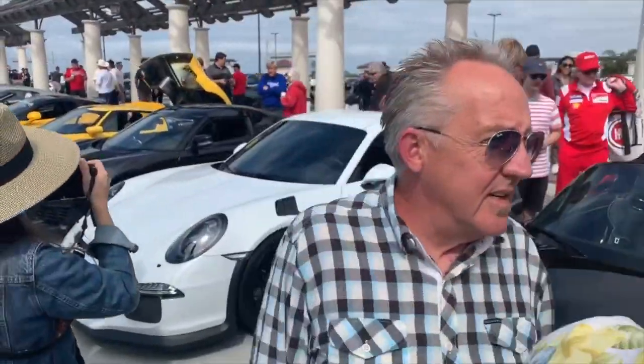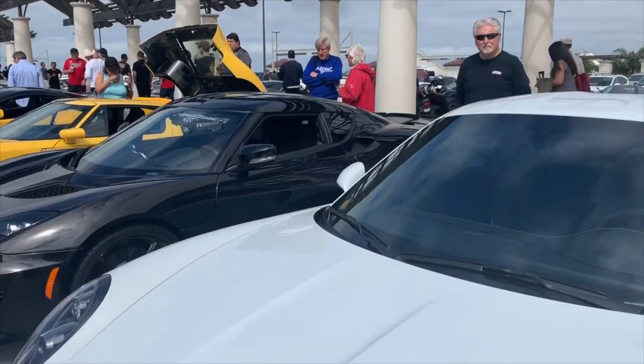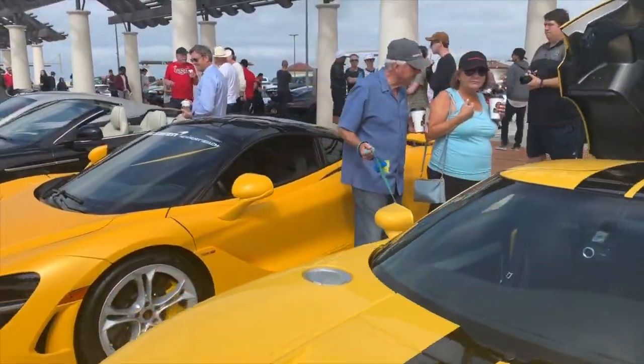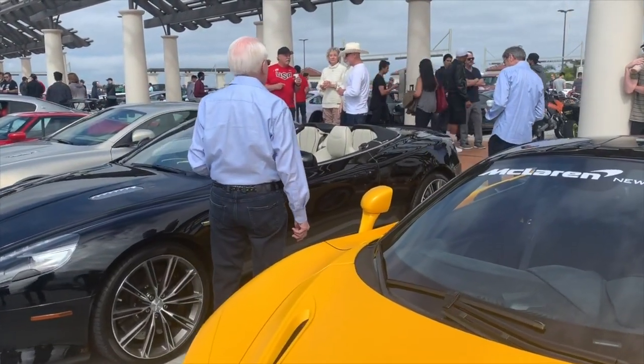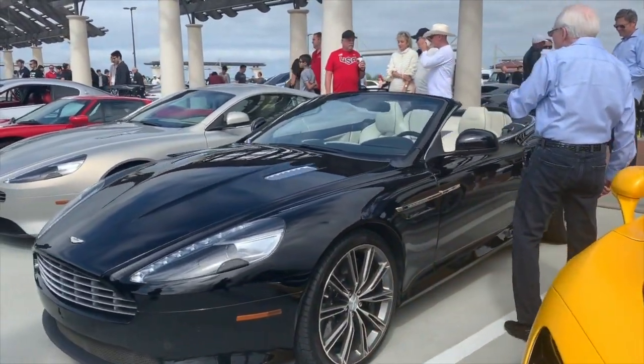Rolling around. What a huge number of spectators as well. It's not just the number of cars. GT3 RS. A little Lotus, pretty car. Jay's Ford GT. Really nice McLaren 720S. Big shout out to the guys from McLaren at Newport Beach and Lamborghini Newport Beach who are always supporting the show. Really nice looking Aston Martin.